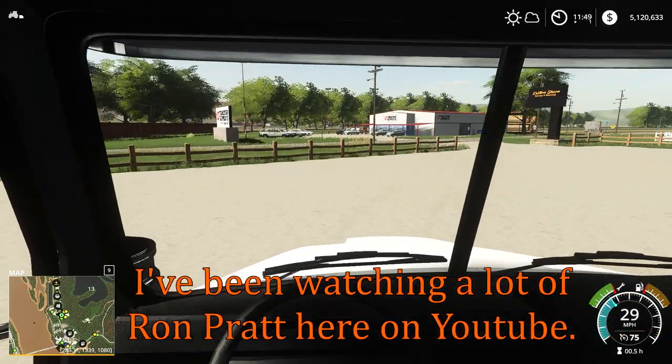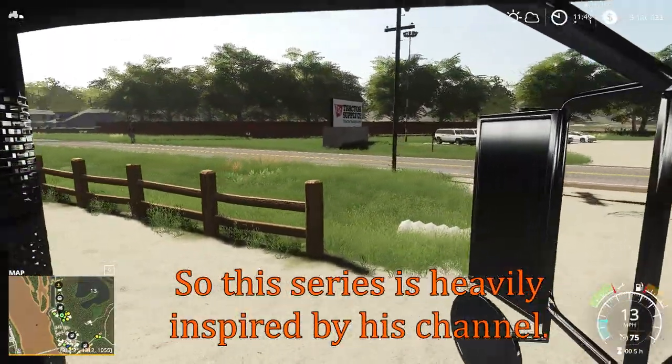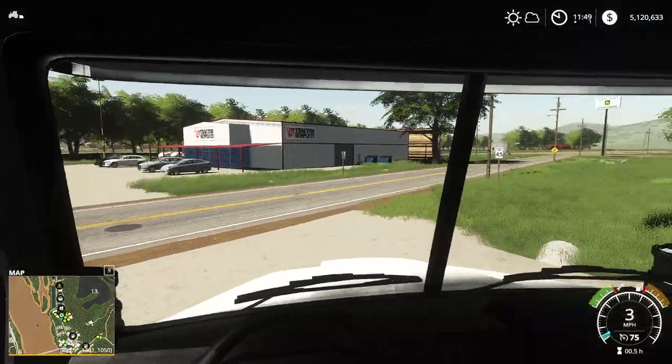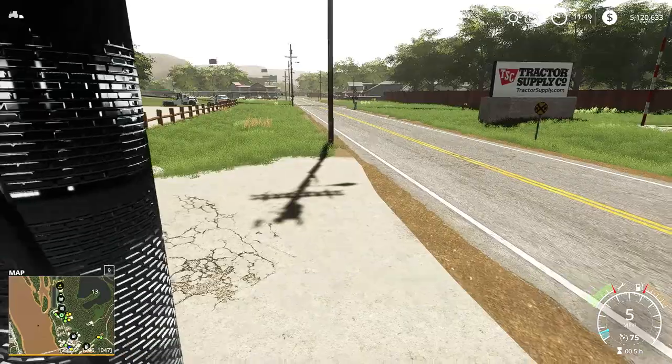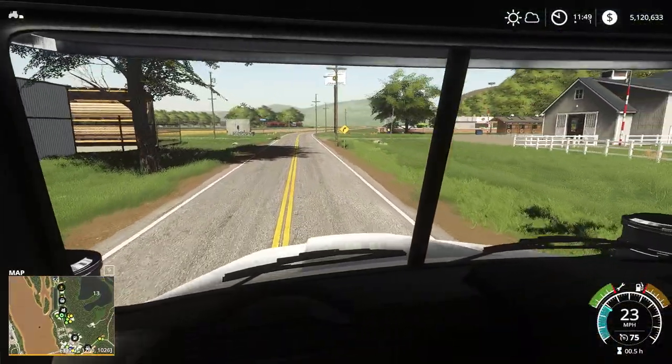We're being dispatched today to a tractor trailer hung up on Iowa Street. That's going to be right down there in town. I'm actually going to make a right out of here, and we're going to make this first left. That should take us right there to it.